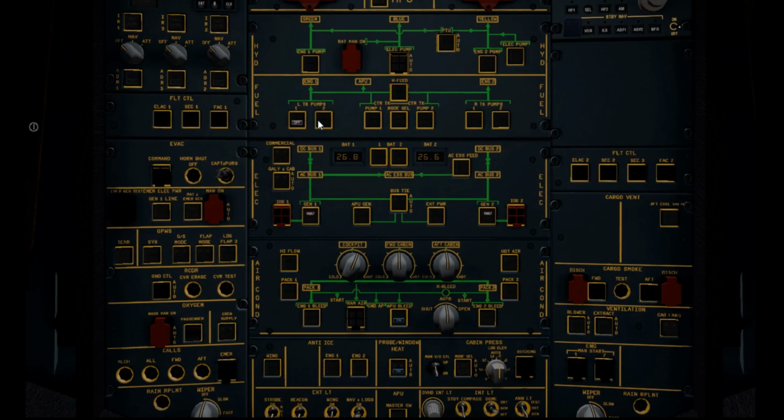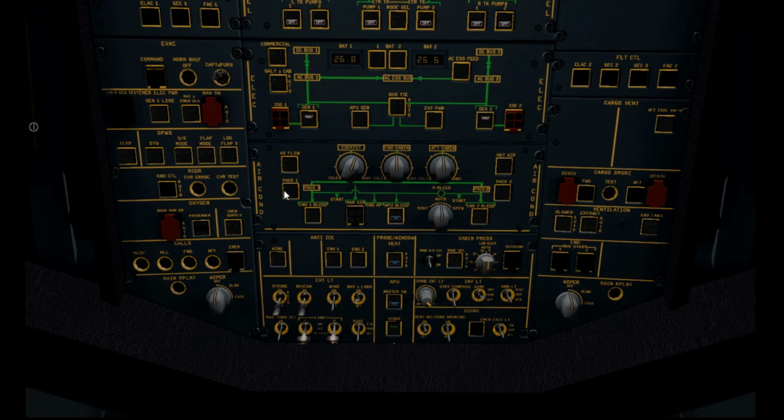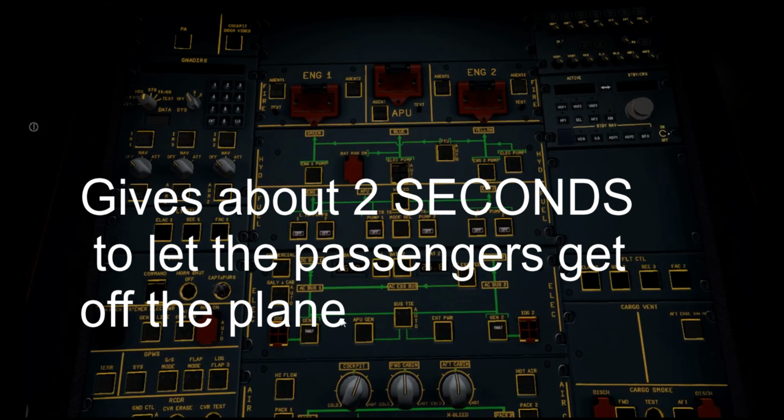Let's go ahead and turn off our fuel pumps. Perfect. Packs can go off. Probe heat can go off. Exit light can go off. And this time we are not going to do a turnaround checklist. We are going to turn the aircraft completely off. So let's go ahead and go seatbelt sign off and have the passengers leave.